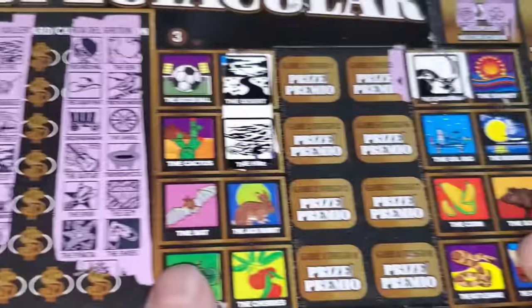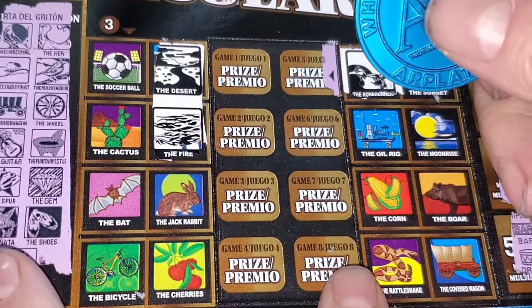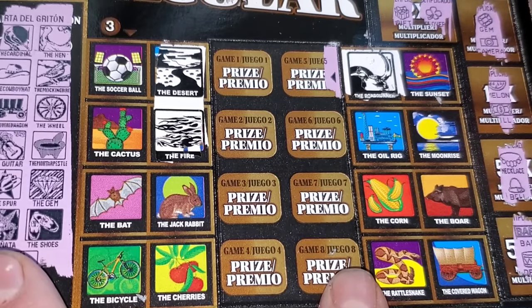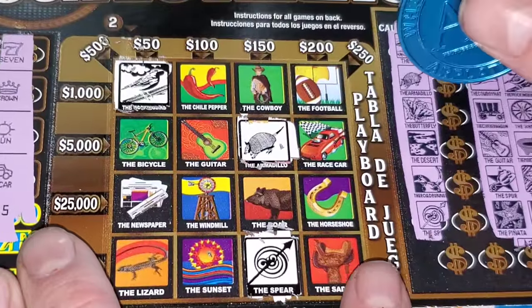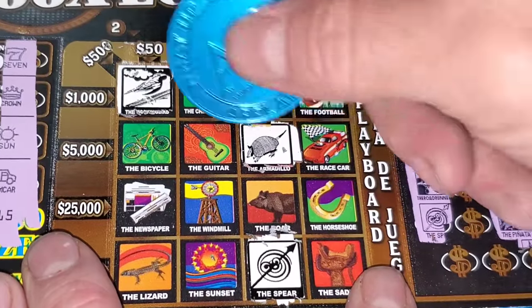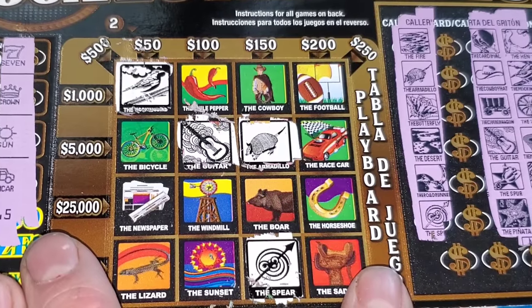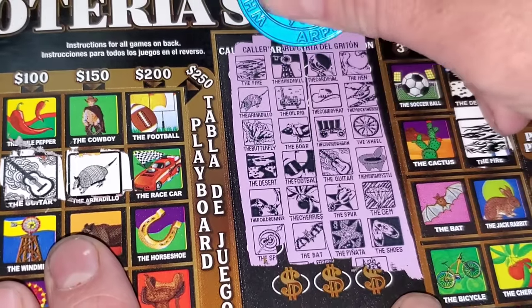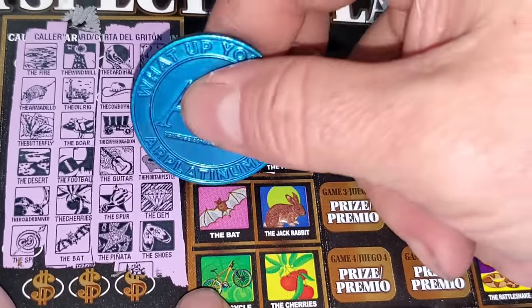Cardinal, hat, covered wagon, guitar, spur, piñata. Windmill, oil rig, boar, football, Jerry's bat.